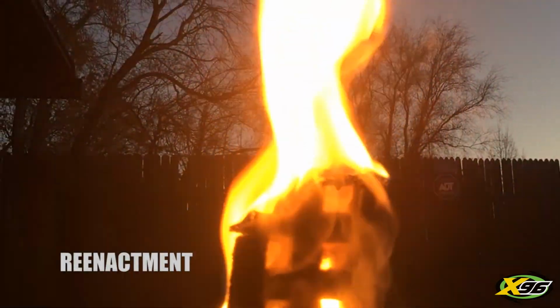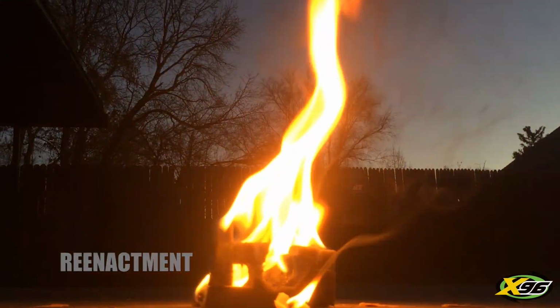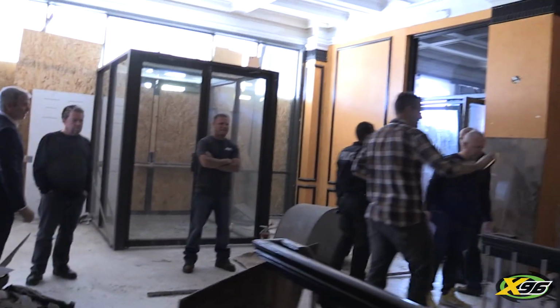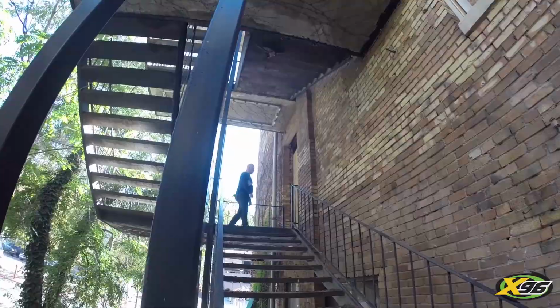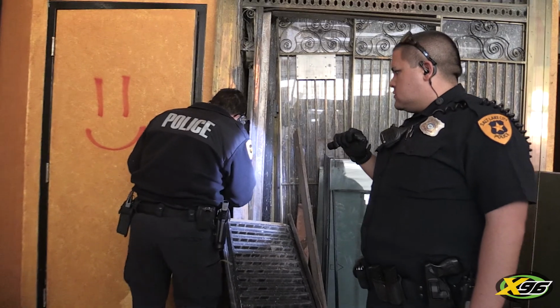There was a fire in this building in the year 2011. None of that damage was ever repaired. Even though we were in the building, we were still having trouble getting to the second floor. Is this how you get to the deck? Back here. Stairways were boarded up, exits were blocked, and the main door was barred from the inside.